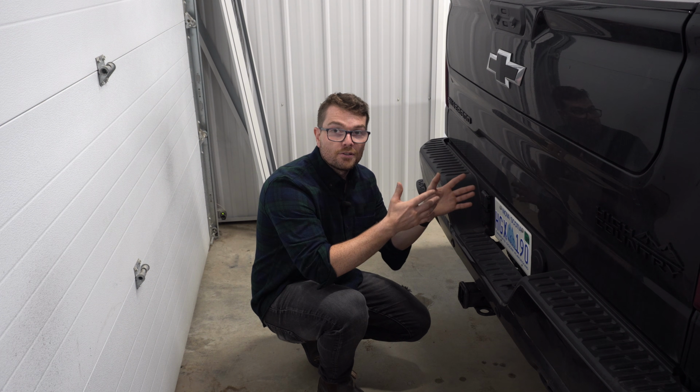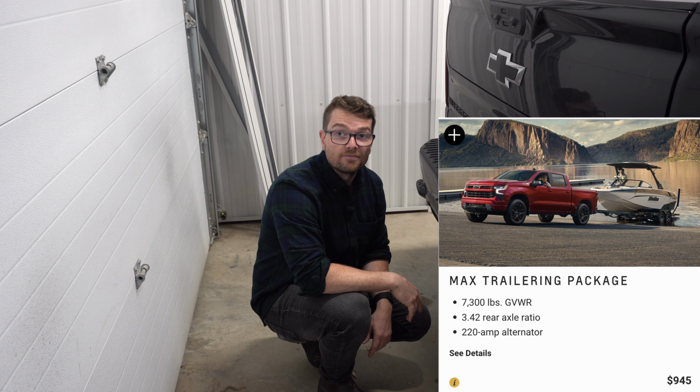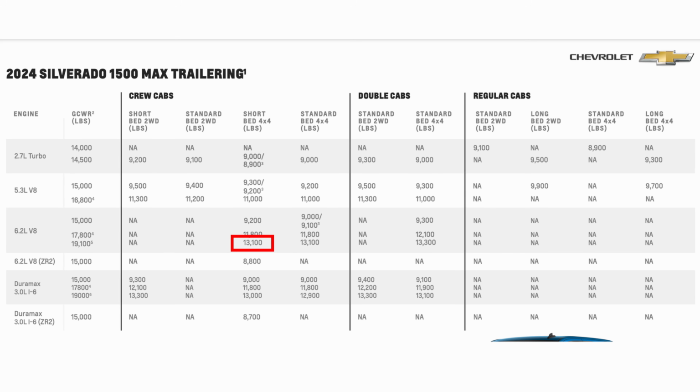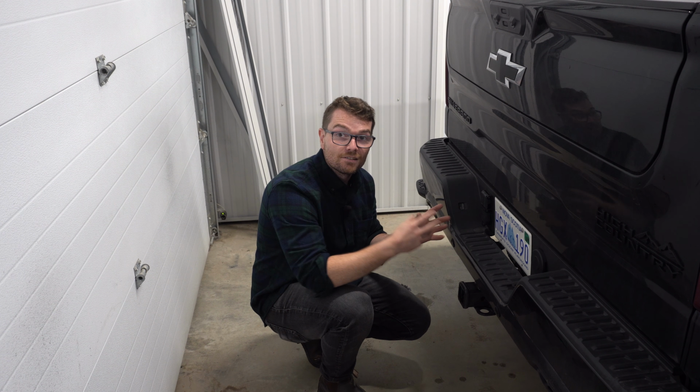Now, if you order the 6.2 liter in this configuration with the max towing package, which gives us the 3.42 gears, this thing can now tow a maximum of about 13,100 pounds. So, moral of the story is that driveline and gearing matters. Despite technically on paper the 5.3 being able to tow more weight than the 6.2, in the real world, this engine will run laps around that 5.3.